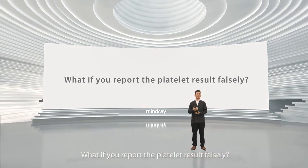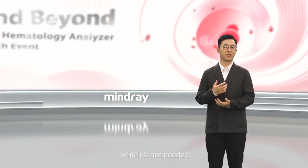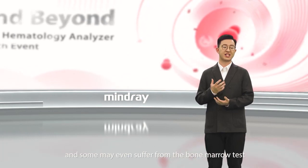What if you report a platelet result falsely? If the result is falsely low, the patient may be provided with blood which is not needed. Some may react in various ways to blood transfusions. Some may take the wrong medicine. And some may even suffer from a bone marrow test.